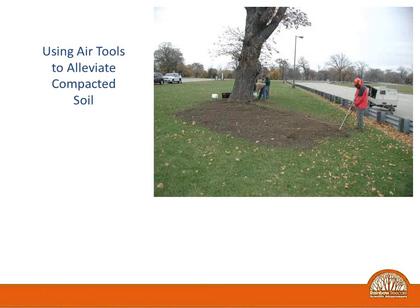The air spade was invented by the government to disclose landmines in the desert, and the arborists took this tool back in the late 90s and used it to decompact the soil using air. The other option would be to go in there with a ditch witch or do some vertical mulching with drilling, but with a ditch witch, you cause a lot of root damage, and so you're really sort of defeating the whole purpose. The air spade decompacts the soil.